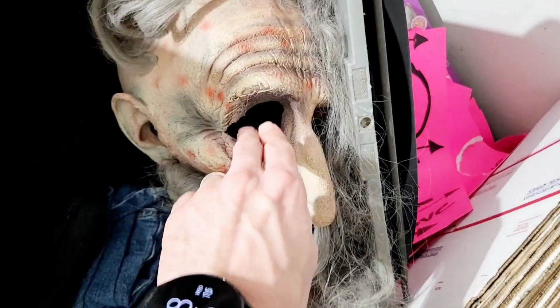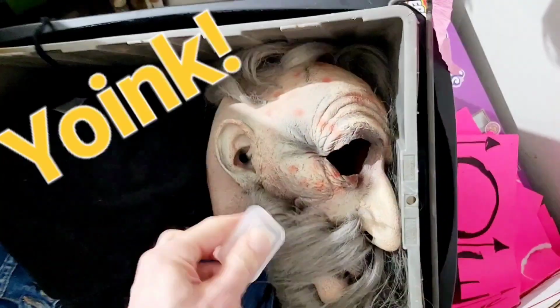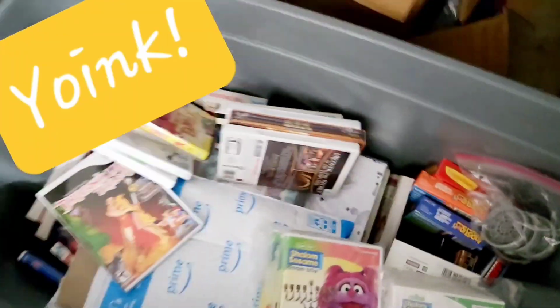Yoink. Yoink. Yoink. Yoink. Yoink. One count.